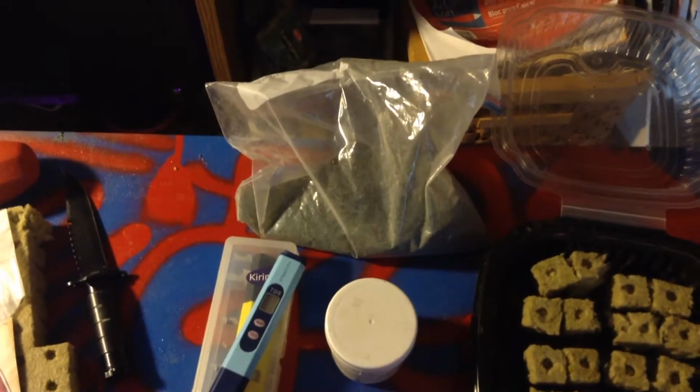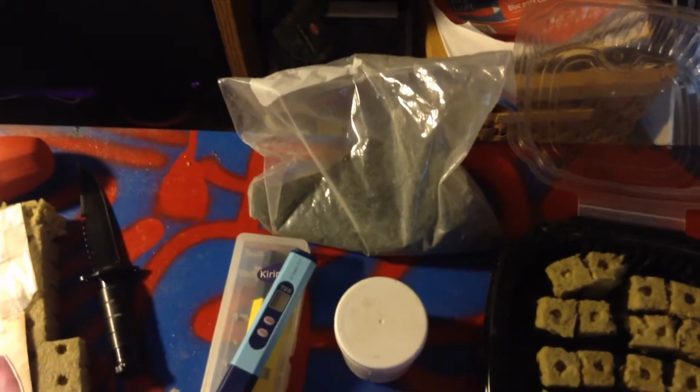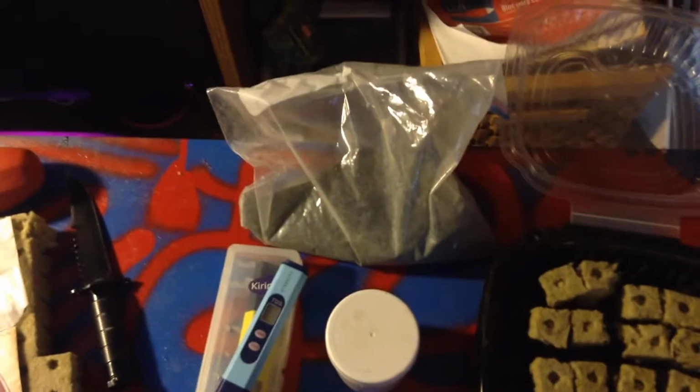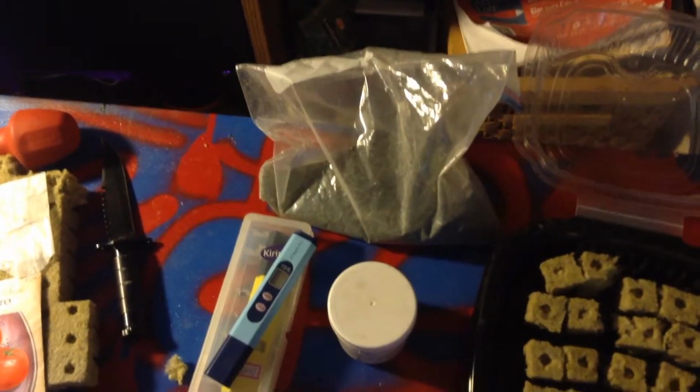So, if you're looking to save money and go the organic hydroponic route, I recommend doing some research, figuring out what the plant's like, and just adding it to the water. Pretty much any organic amendment you add to your soil, you can add to the water. But that'll be a whole other video.